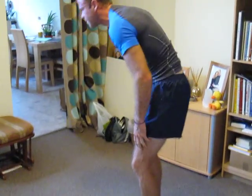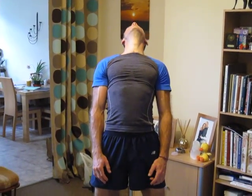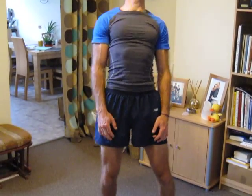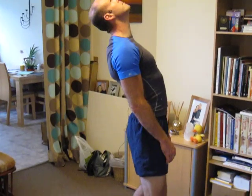Okay. The other thing I like to do in this position here, again, is just to reach back, with a slight bend of the knees, as far as I feel comfortable. Again, I'll demonstrate in a different position so you can see.